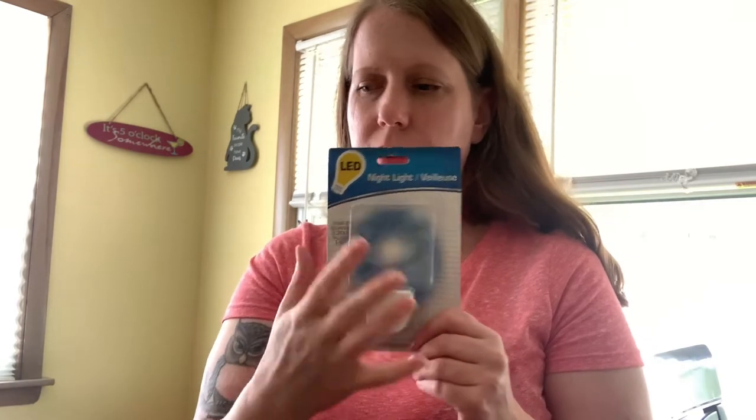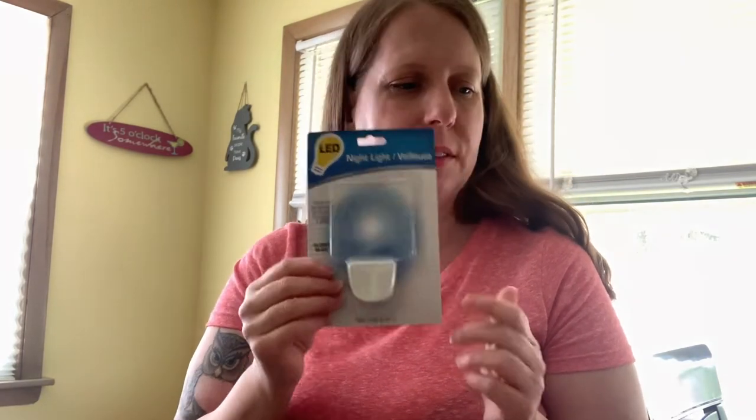Okay, then I found this nightlight. I wanted to see how it looks. I have the other ones from the Dollar Tree, the regular long ones, but this one looked like fun. I saw somebody else haul it and it looked like fun. So I said, oh, I want to try that.